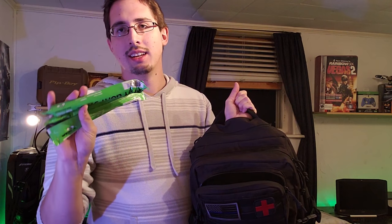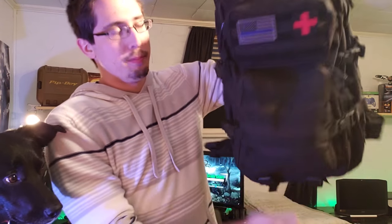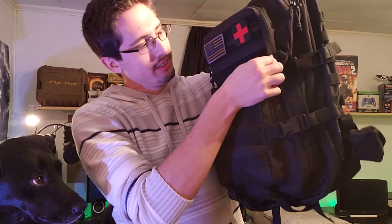Chem lights. I guess it's not really everyday essential, but why not? I usually carry a couple chem lights with me. They last 12 hours, bright green. If for some reason all of my lights went out, all my flashlights, backup chem lights. That's it for that pouch. Zip that back up. Bottom pouch is where I have all my medical gear.